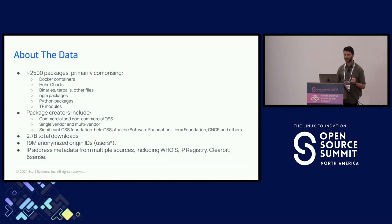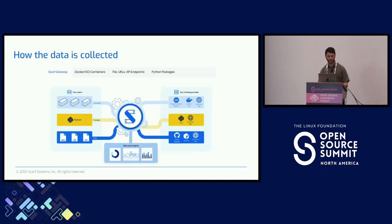It's actually a little more data than the title implies. We're looking at about 2.7 billion downloads total that have happened on the platform. And it's about 19 million-ish users. And the IP address metadata comes from multiple data sources that we work with. It's things like Whois records, but also vendors like IP Registry, Clearbit, Sixth Sense, et cetera.